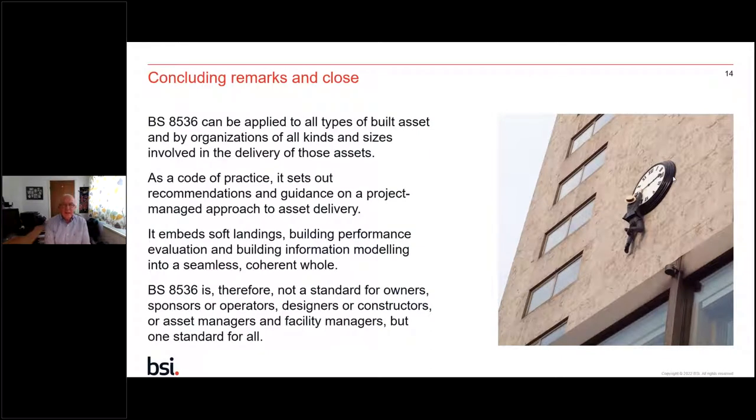So my concluding remarks at this point, just to underscore the point about we can apply this revision to all types of built asset. It's scalable. So at 100 pages, it's quite a substantial document, but it is scalable and it does apply to all built assets and can be used by all kinds of organisations. Do remember, it's a code of practice. It sets out recommendations and guidance.